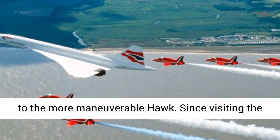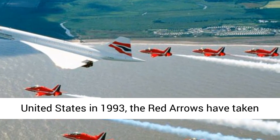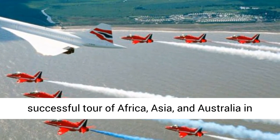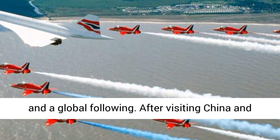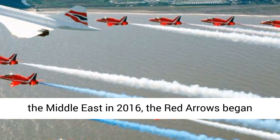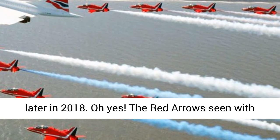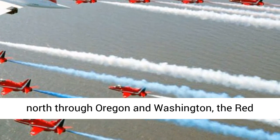By 1979, the Arrows were ready to retire the Folland Gnat and switch over to the more maneuverable Hawk. Since visiting the United States in 1993, the Red Arrows have taken on more of an ambassadorial role. Following a successful tour of Africa, Asia, and Australia in 1995-96, the team returned to the UK with new fans and a global following. After visiting China and the Middle East in 2016, the Red Arrows began planning their return to North America 2 years later in 2018.